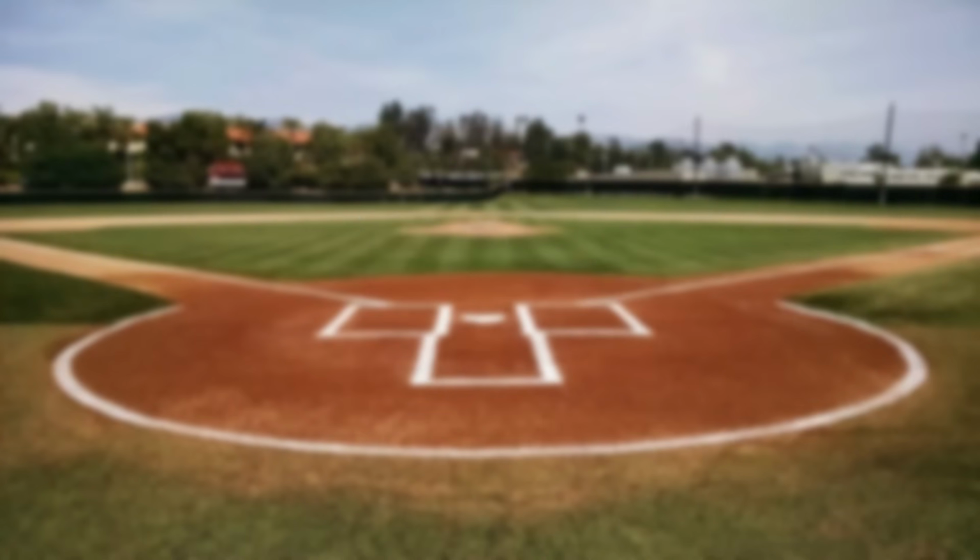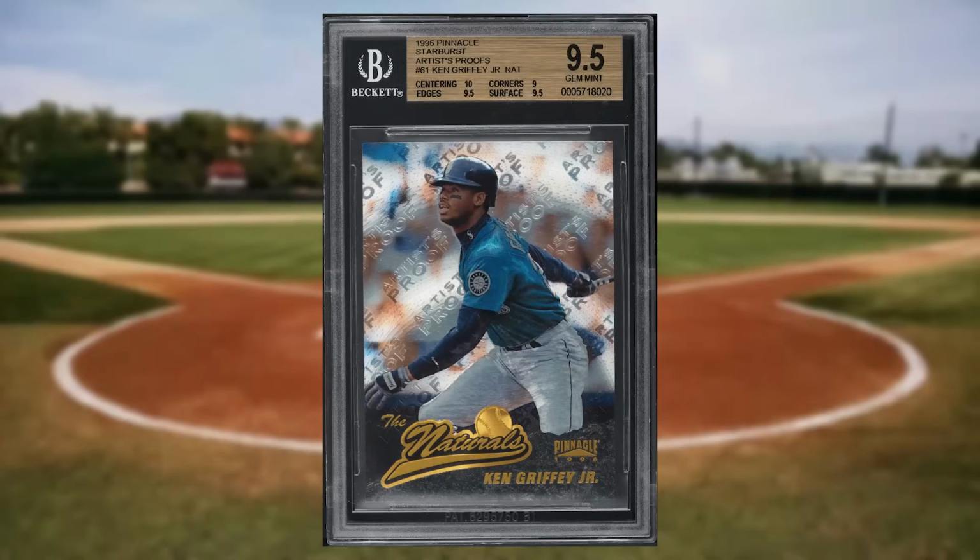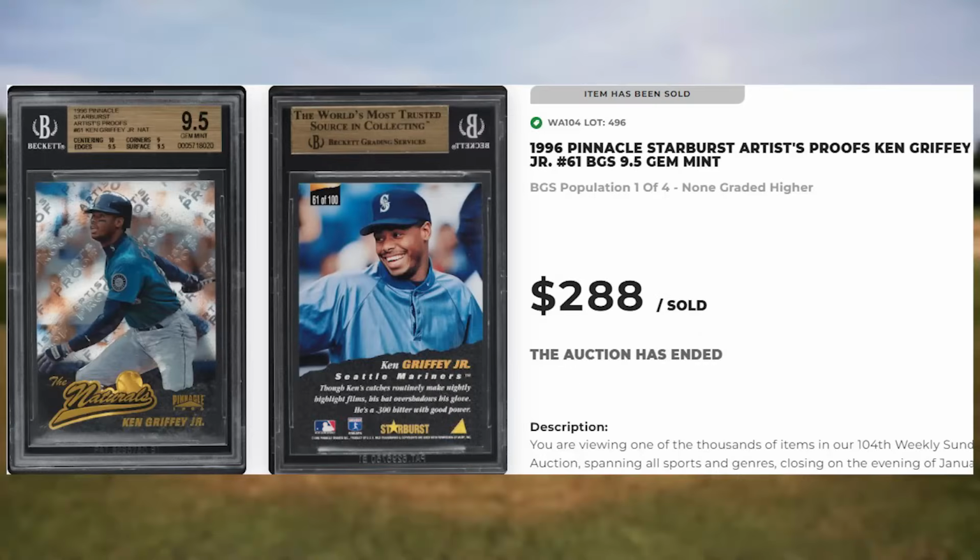Up next at number 7 is this 1996 Pinnacle Starburst Artist Proofs Ken Griffey Jr., card number 61. This was also a BGS 9.5, and it sold for $288.